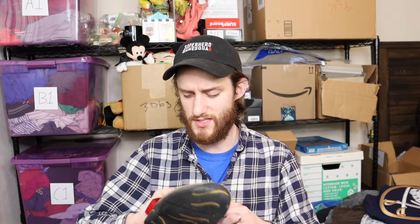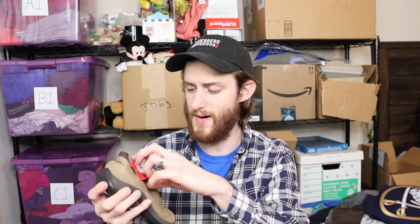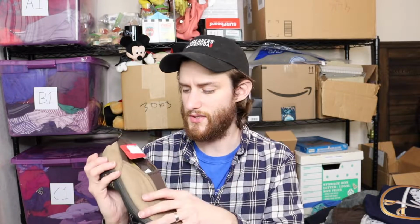Okay, so we found one pair of shoes here. I rolled through here and I thought about buying a few, but I only ended up picking one pair up, and that is these brown Merrells. Now, these were only $4.98, but this was a color that was half off, so these were $2.50 instead of $5, which is killer.